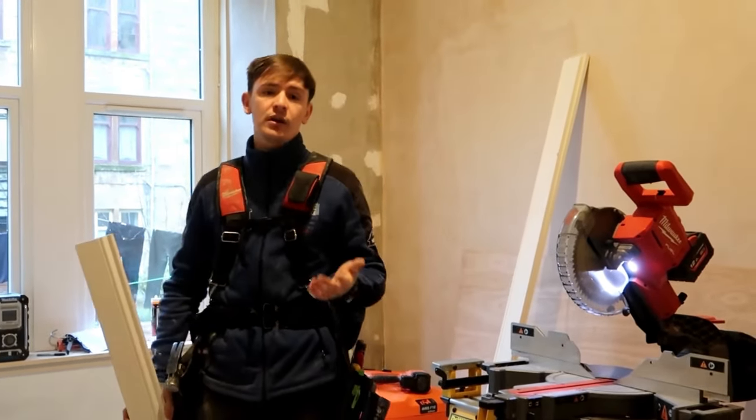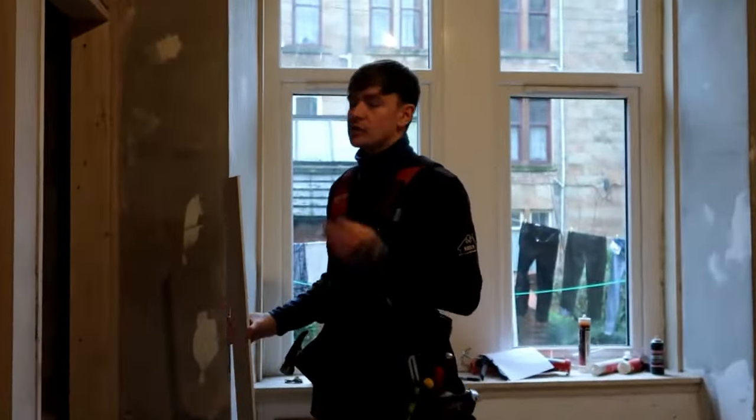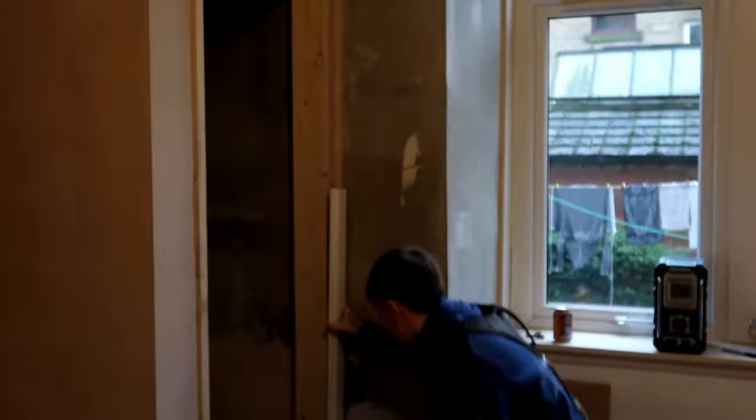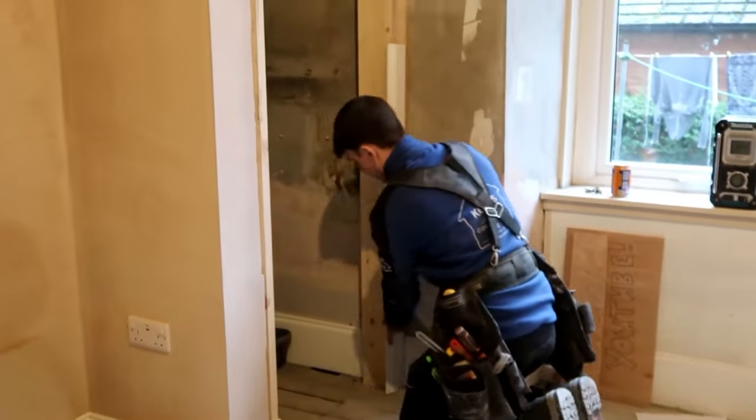That's something to take into account if you are looking to do your own extension or your own property and you're thinking of getting builders in. Just let the builders do it, let them organise it, because they know all the trades, they know everybody they want to work with.